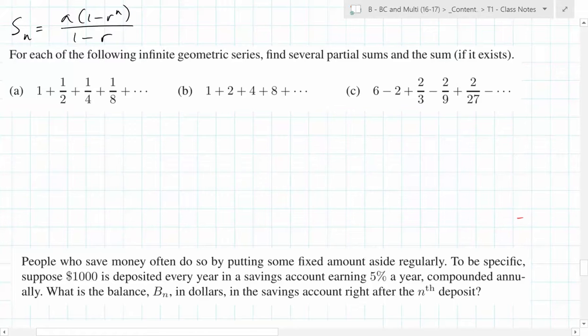Oh, I'm sorry. What do I mean by several partial sums? I mean, the first partial sum, like one, would be one. What's the second partial sum? 1.5. What's the third partial sum? So just list out a few of them, okay? That's what I'd like you to do. This is just a warm-up. This should take about 1 minute.